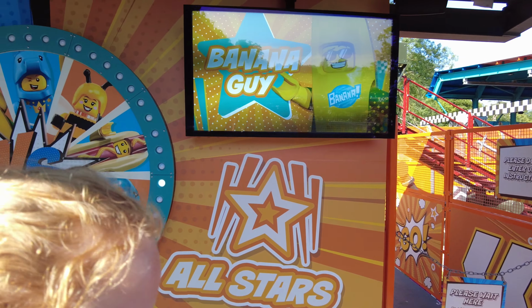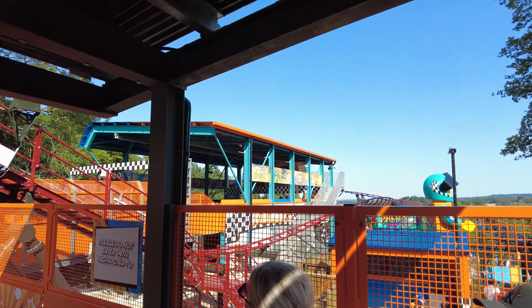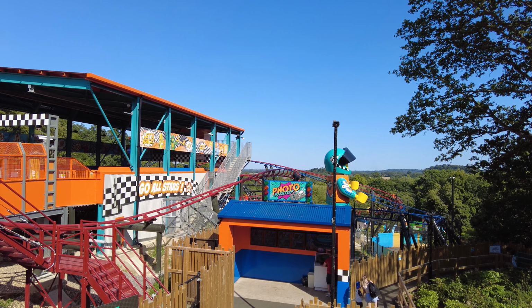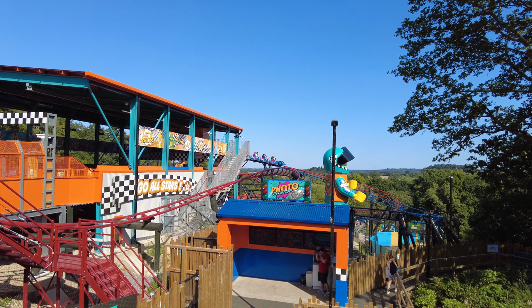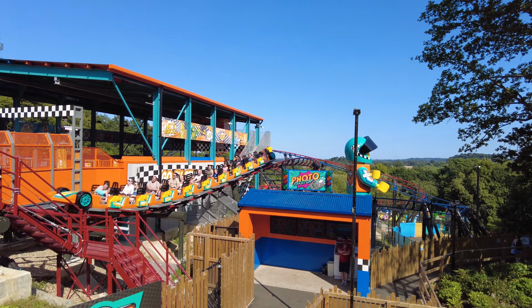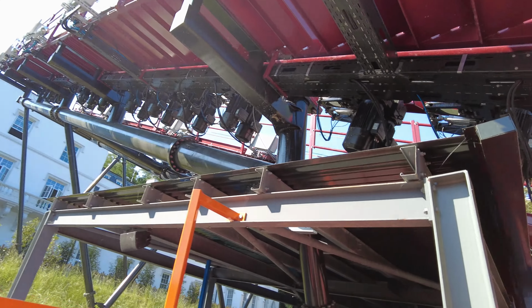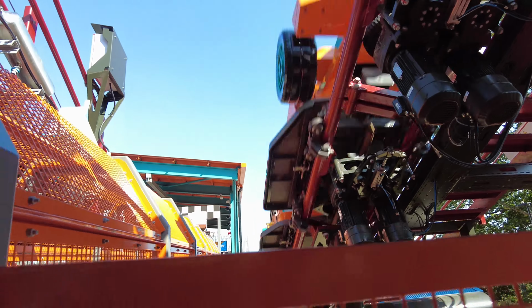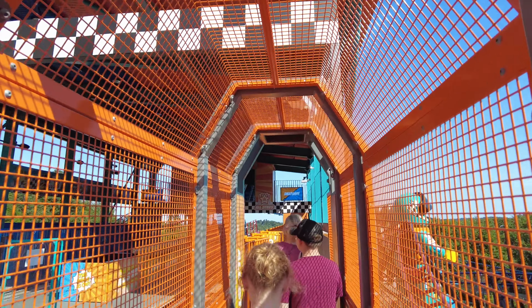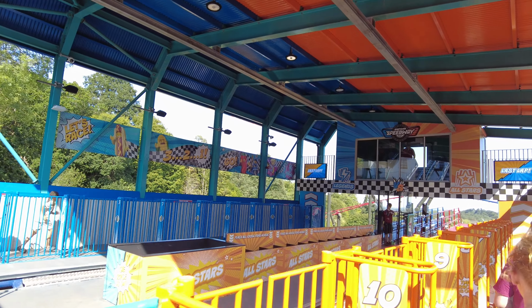So we're officially All Stars. Right, here we go. Just going up there. And off he goes. Nice little cage setup we got going here. This is quite cool. Here we go. So, you know, I was on All Stars, so we won. Pretty good, pretty good. Well, I got a good force on it. I really enjoyed that. That was really good. But yes, we won.